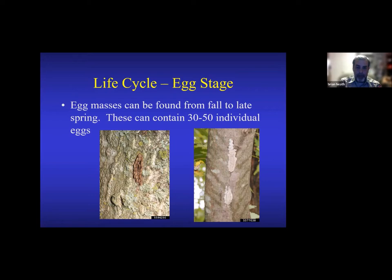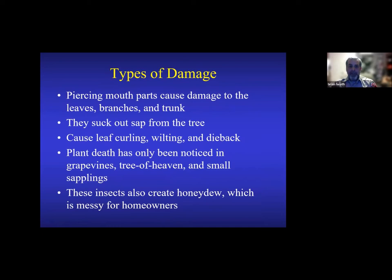And so the main thing about insects is we're worried about the type of damage. Excuse me. So they have a piercing mouth part, and that will actually break through the surface layer of the leaf, the branches, even the trunk. And what they're doing is they're just trying to suck sap out of the tree. And that's what they live on, is that sap. And so when they're piercing a leaf, it can cause the leaf to curl, can even cause some wilting. A lot of times when they get on the branches, that will cause multiple leaves to wilt. It's kind of slowing down the nutrients getting to the leaf.